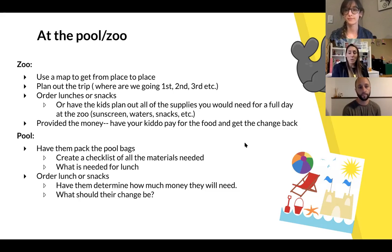And then the same holds true for the pool. Have them create a checklist of all the things that you're going to need. Have them pack the bags. What are you going to need for lunch? Are you going to order lunch or snacks? Again, how much money can you take to the pool with you if you're sending them with a friend? How much money do you think you'll need?